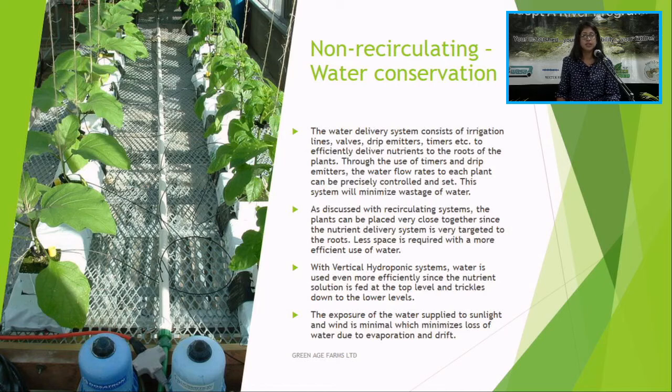As discussed with recirculating systems, the plants can be placed very close together since the nutrient delivery system is very targeted to the roots. Less space is required and water is used more efficiently. With vertical hydroponic systems, water is used even more efficiently since the nutrient solution is fed at the top level and trickles down to the lower levels. The exposure of the water supplied to sunlight and wind is very minimal, which minimizes loss of water due to evaporation and drift.